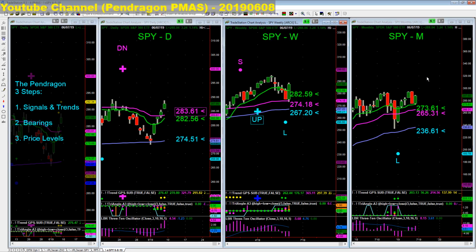So on the monthly chart, we still have this long trend, long signal in effect. So the market is up. On the weekly chart, previously we had this uptrend alert, and as of this week, we actually entered another new long signal, a confirmed long signal right here. So now on 2 time frames, the market is very strong.